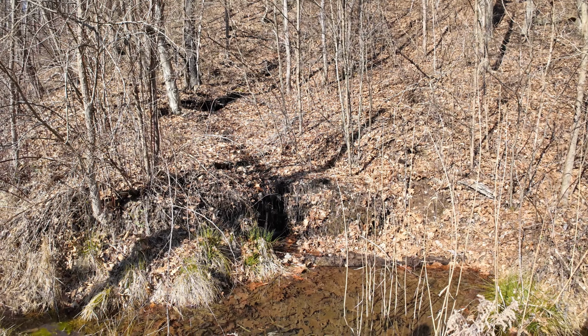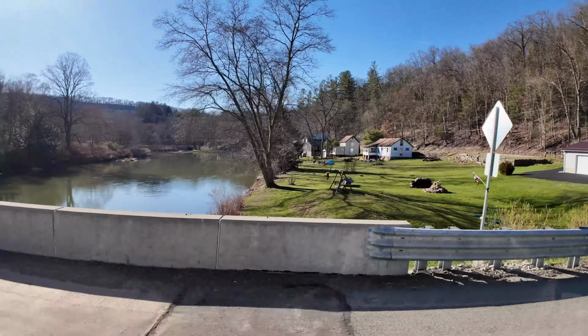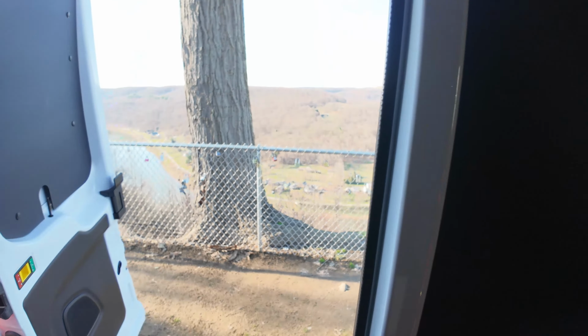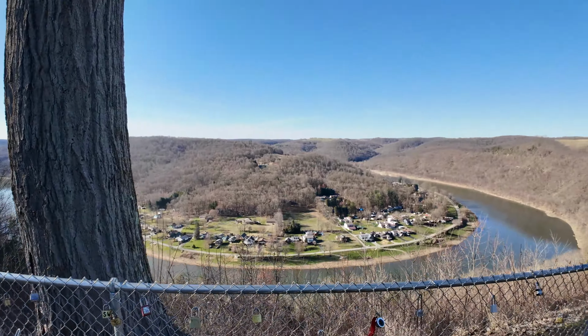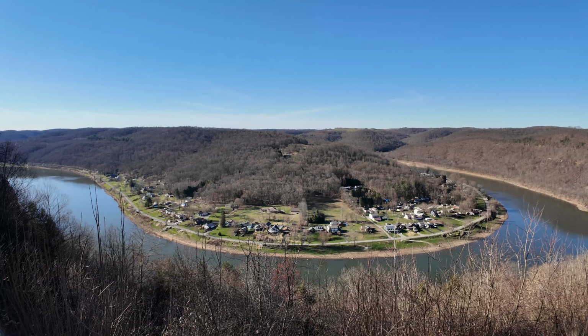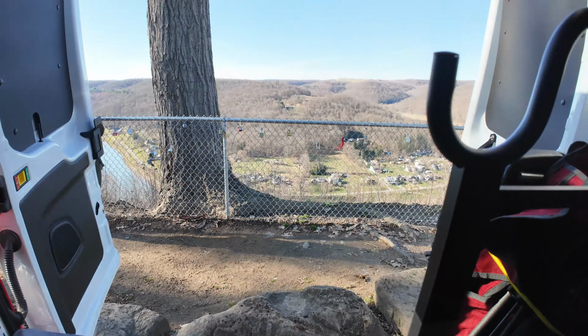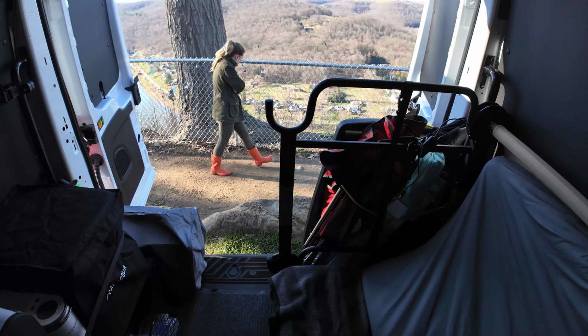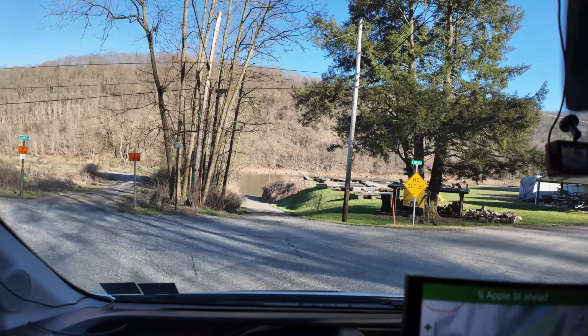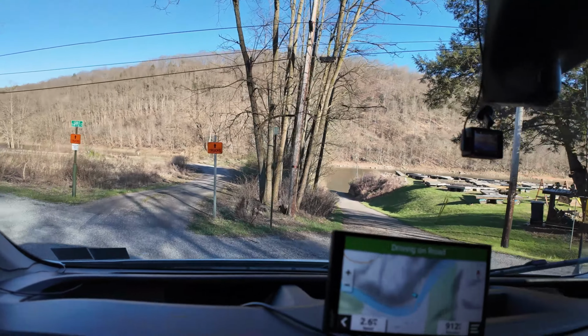Two more places to visit, and then hopefully we make it to the last place by sundown. There's a scenic overlook here. During the summer, just have the doors open here and just sleep. That would be cool. What is this place? Well, you can just drive right down into the river.